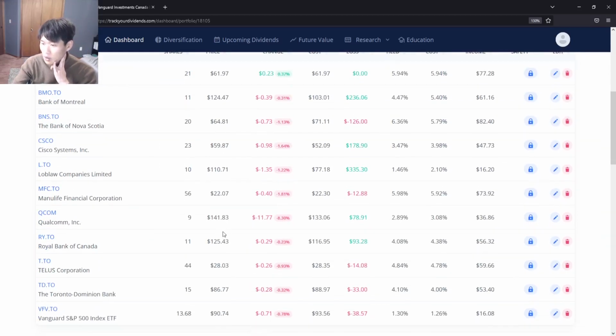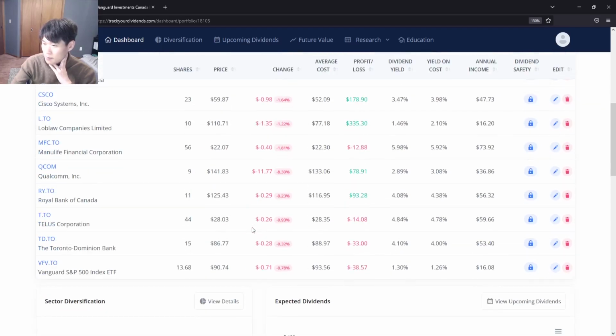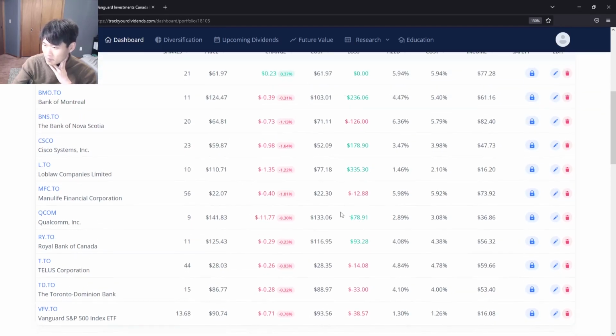And yeah, we'll go down to Qualcomm. You can see we have 9 shares. Closed out today at the price of 141.83, which is the Canadian price. Our average cost of getting in is 133. So see how there's a discrepancy there.